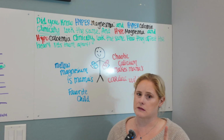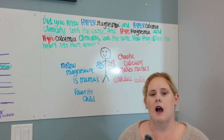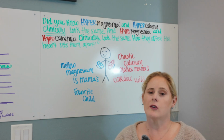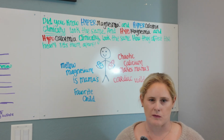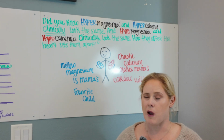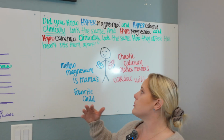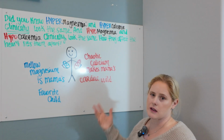Now, that does not mean, to throw another wrench into the playbook, that anytime you have low calcium, you're automatically going to have low magnesium. It's not that way. It's just that clinically they look the same. But there is something that we can do in our assessment skills that can tell us, hey, this is probably going to be magnesium and not calcium. And what is that? They look the same, but how they affect the heart sets them apart.